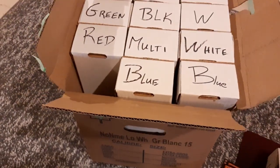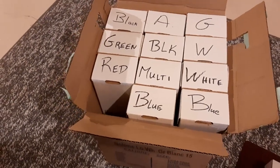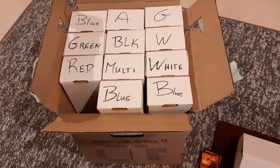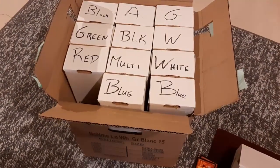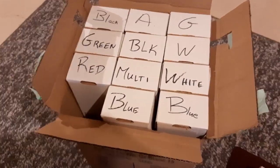So I recently came across this lot of bulk cards for sale for 100 Canadian dollars, so I figured, you know, that's a lot of cards, it's probably worth buying. It'd be cool to look through anyway. Even if there's nothing of huge value, it'll definitely be fun to look through all these cards.